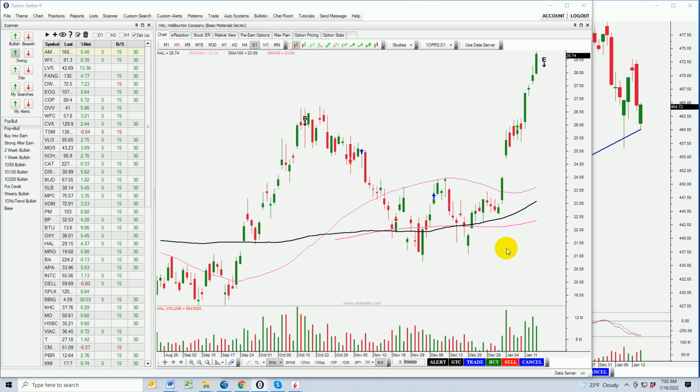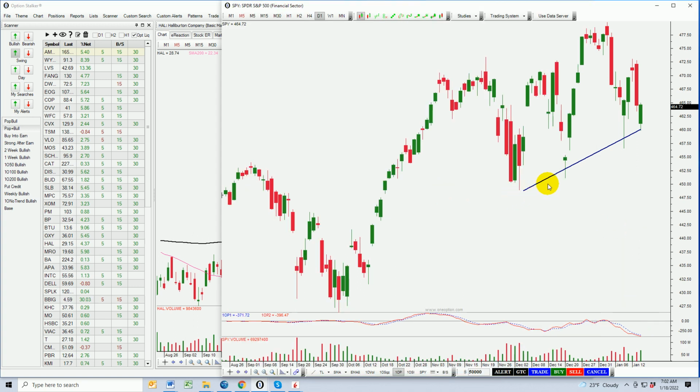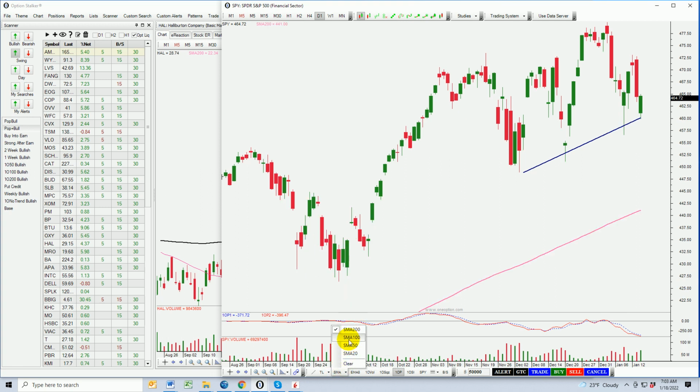So let's take a look at the market first. We've got the S&P 500. You can see this upward sloping trend line right here. This is a support level that's going to be breached this morning. So I'm going to put up the major moving averages, and we can see where the 100, 200-day, and 50-day moving averages come into play.